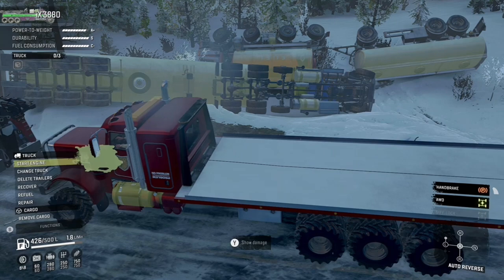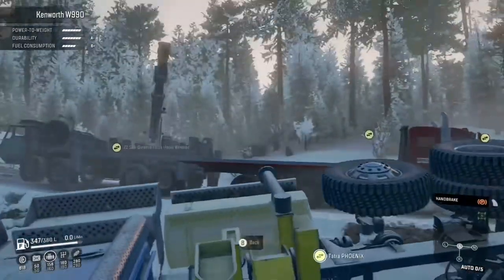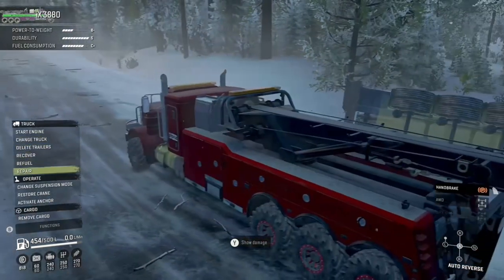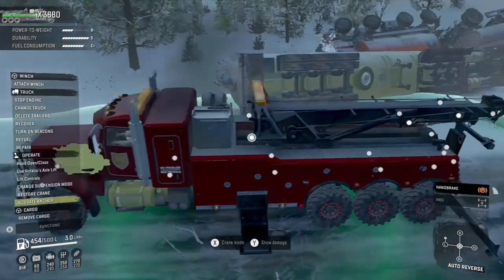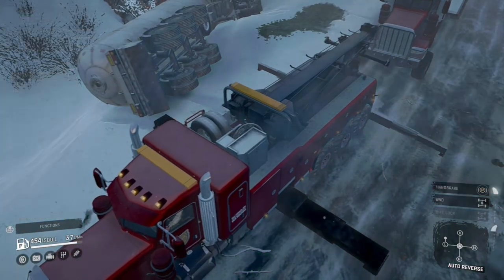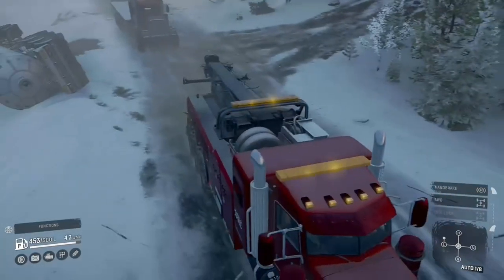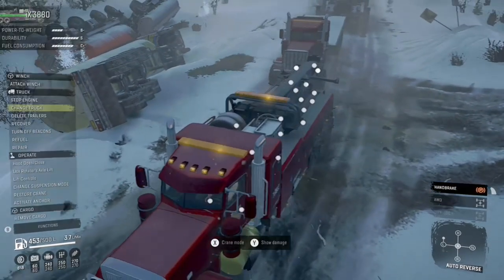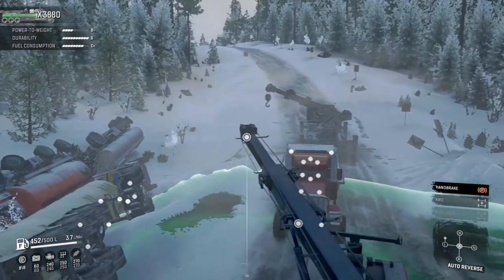Alright. Oops, that's not what I meant. Not what I meant to do. Oh my god. Okay, there we go. Turn this on. I'm gonna have to reposition this rotator dead in the center. Right about there. And I have added extra weight.